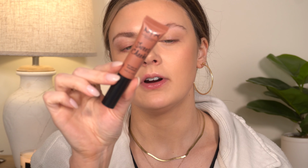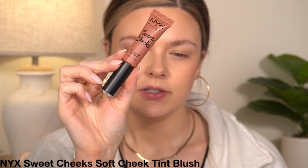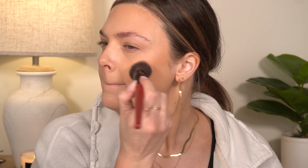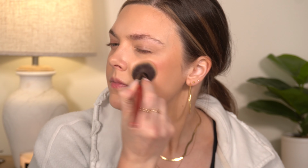Now for blush, we're gonna use the new one that I got in my most recent Sephora Ulta haul, the NYX Sweet Cheeks in Nude. So many of you said when I showed that I got this that you loved these from NYX, but not to use too much. So I'm gonna start with just one little dot. And just tap it in to blend.